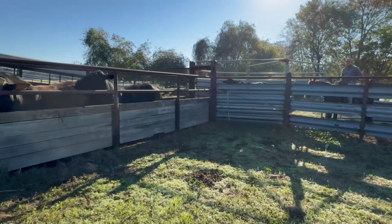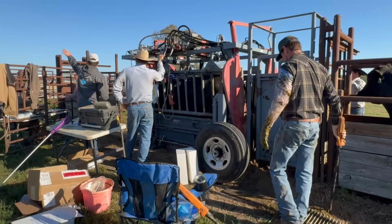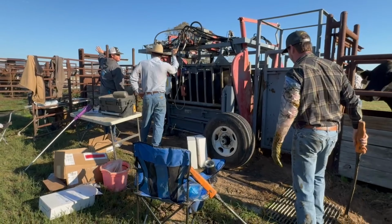You can see Jake Reed in the cowboy hat there running the hydraulic chute, and it's a WW chute. They're running it on a generator, basically a welding machine that's the generator. So the generator's running in the background. It's feeding the electricity to the hydraulic pump, and then they can work these cows and capture them very easily. So there's 3 levers that Jake's working. One's for the head catch, one's for squeezing the cattle, and one's for the rear gate on the chute.